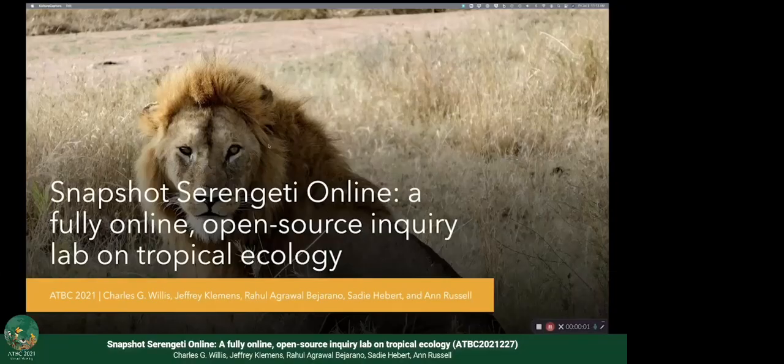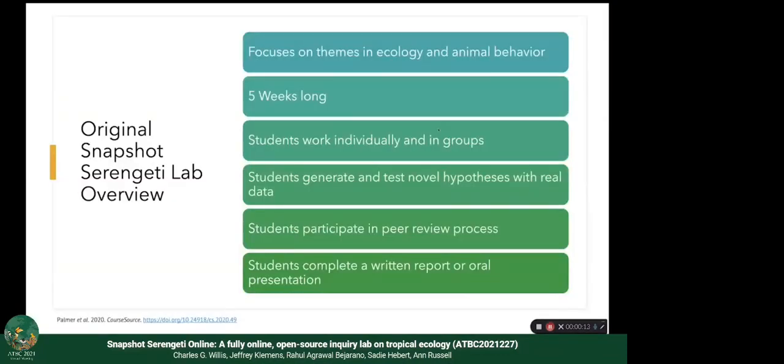In this video, I'm going to be covering changes that we have made to a pre-existing lab to make it fully online and open source to improve student access to really engaging with tropical ecology research. So the lab itself is called Snapshot Serengeti, and we've been doing it for several years here at the University of Minnesota. It is a 5-week long lab that takes students all the way from asking an individual unique question to analyzing that question, doing peer review, and finally writing their own individual report or giving an oral presentation.